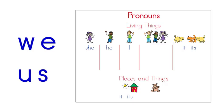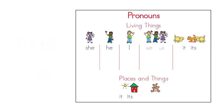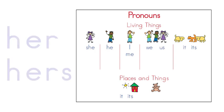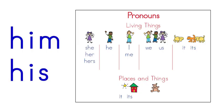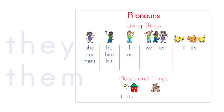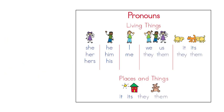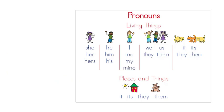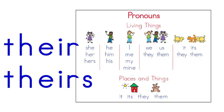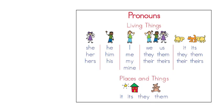We and us. We and us go under the group of people. Me, under the person pointing to him or herself. Her and hers, under the girl. Him and his, under the boy. They and them can replace words for a group of people, animals, places, and things. My and mine. My and mine go under the person pointing at him or herself. Their and theirs go under the group of people and the animals.